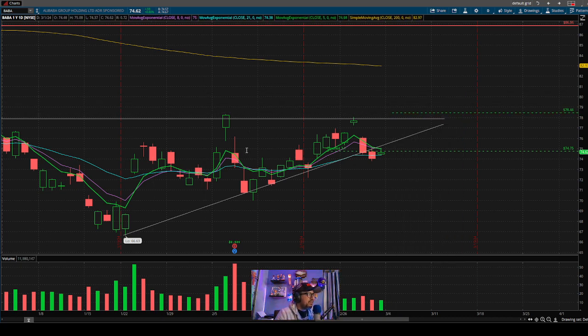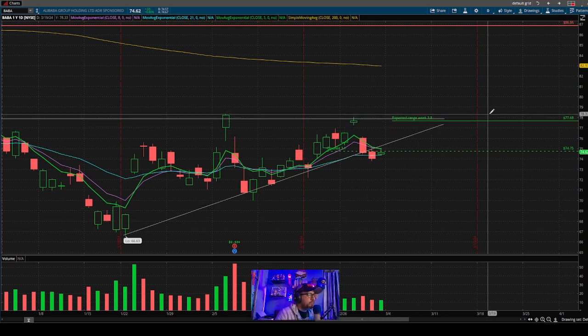All right, so Baba is expected to move $3.06. So $3.06 from 74.62 plus $3.06, right? That's what I said. So 77.68 to the high side, 77.68 to the top. Should I show on the left? Solid. All right, so that's 1 there.